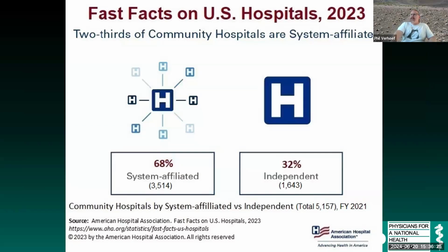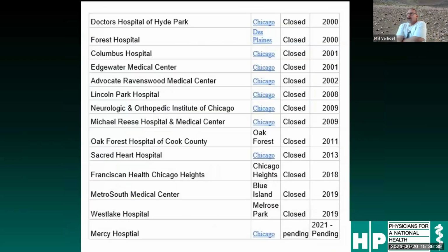So coming back to this, another fast fact on U.S. hospitals: 2/3 of community hospitals now are system affiliated. Only 32% are independent, and the number of independents is just dropping. The number that are system affiliated is growing by leaps and bounds. This was an example that I found from the Chicago area of all the hospitals that had shut down within a 20-year period. All of these hospitals closed.